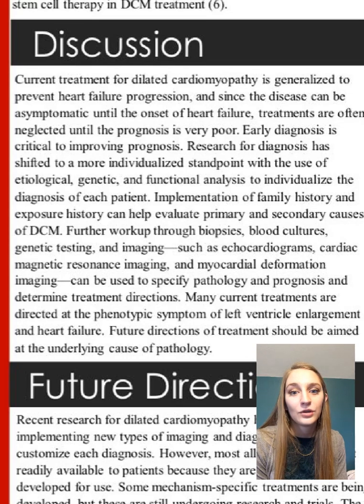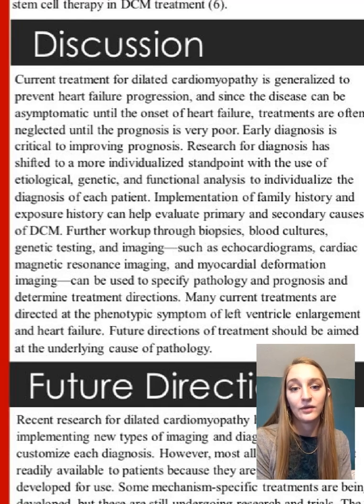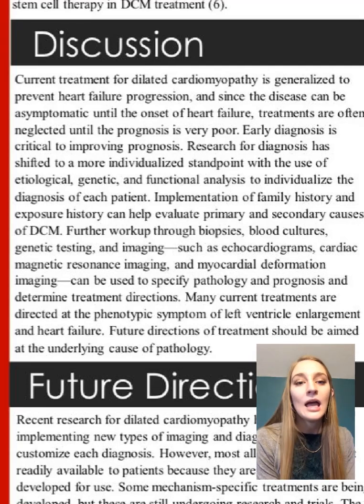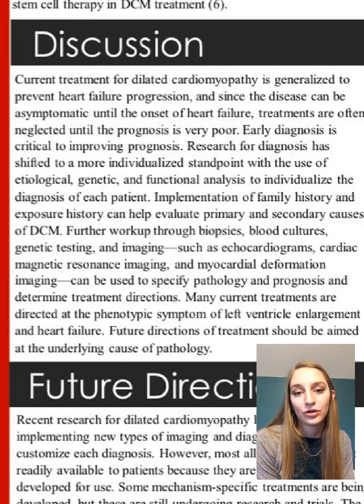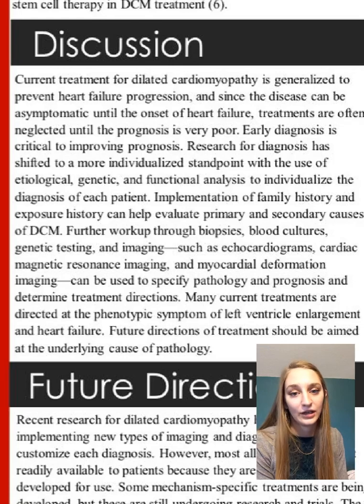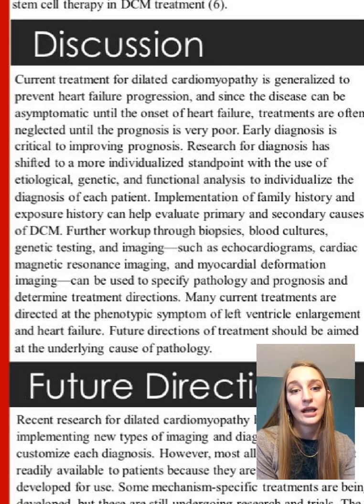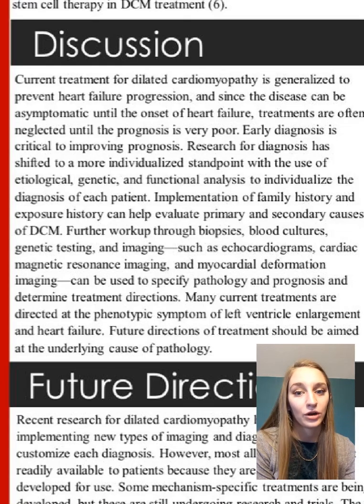Research has shifted to a more individualized standpoint with the use of etiological, genetic, and functional analysis to individualize the diagnosis of each patient. Implementation of family history and exposure history evaluation can help determine the primary and secondary causes of DCM. Further workup through biopsies, blood cultures, genetic testing, imaging such as echocardiograms, cardiac magnetic resonance imaging, and myocardial deformation imaging can be used to specify the pathology and prognosis and determine treatment directions for each patient.